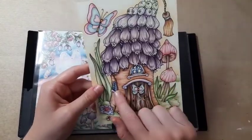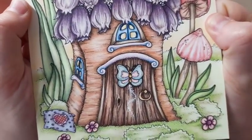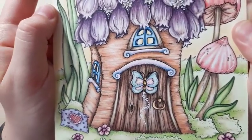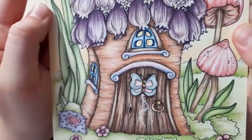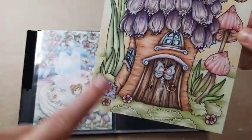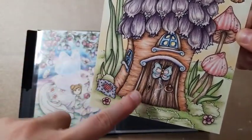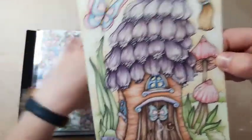So yeah, especially I like the flicking motion that I did for the house. It was almost like colouring hair or fur. Yeah, and that was really fun. I used my Derwent blender pen a lot as well for this, for the grass and the background. I think that's pretty much it. But yeah, I did use it a lot and it served me well.